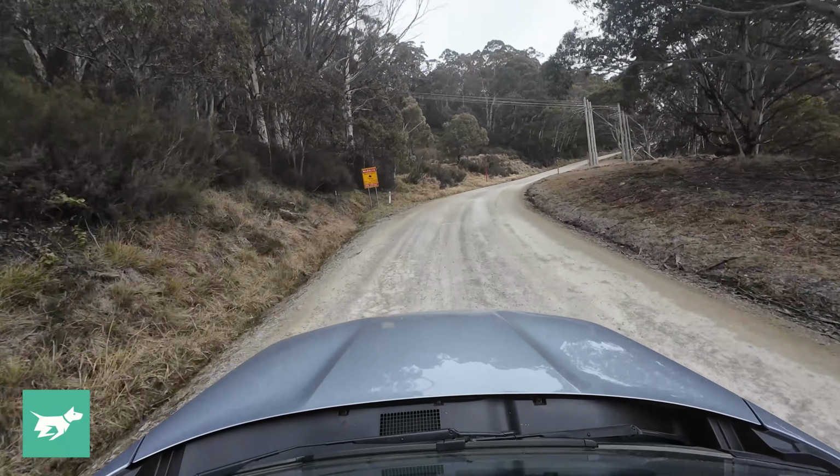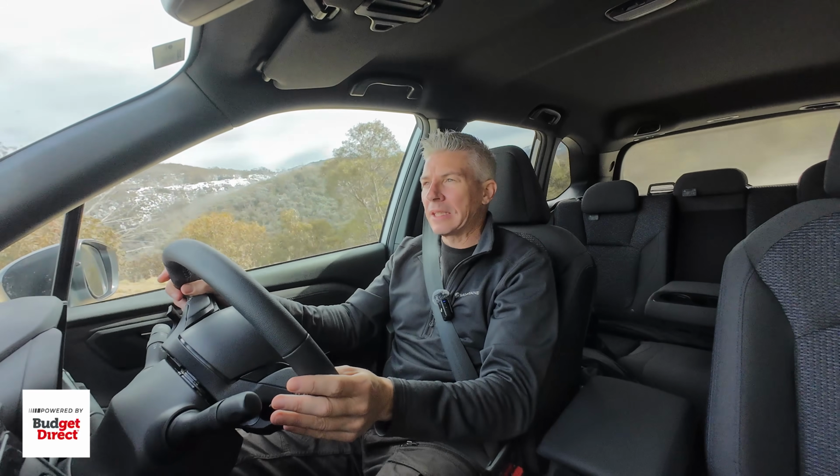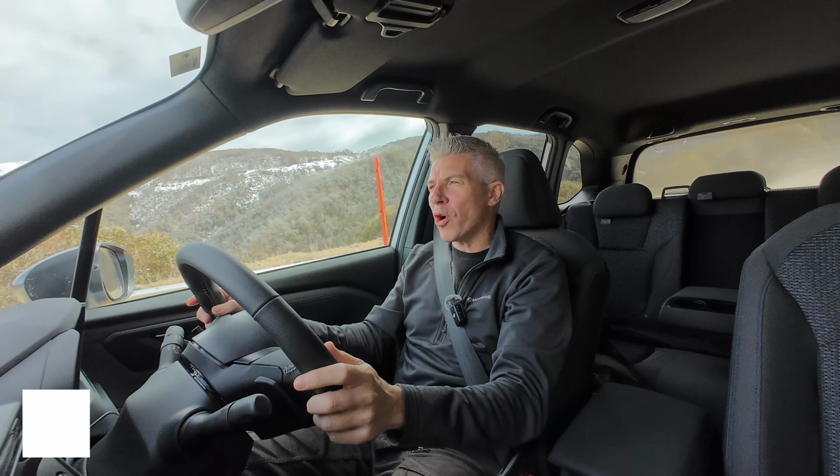Now we go on to some unsealed section as we head along Guthega Road. That's okay because we've got symmetrical all-wheel drive.